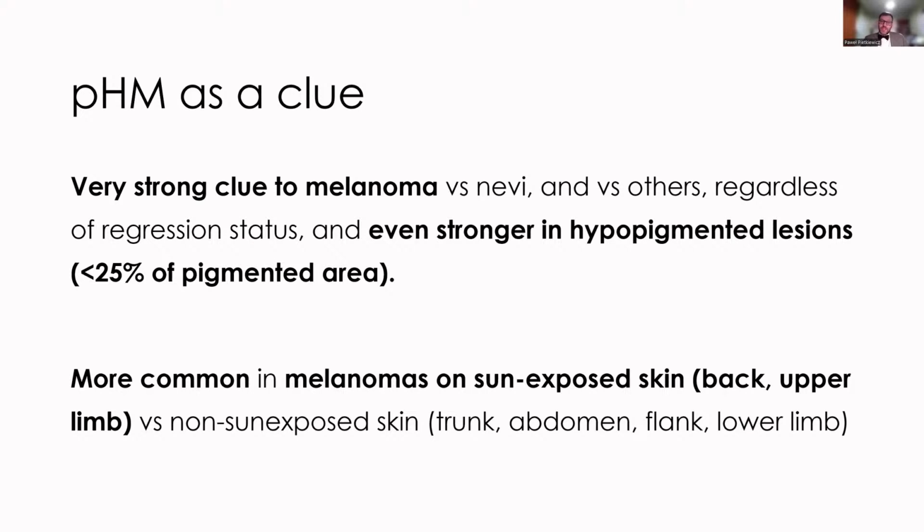As hyperpigmented circles develop with lentiginous growth, we expected that melanomas developing on sun-exposed sites will feature peripheral hyperpigmented microcircles more often, and that proved true in post-hoc analysis.